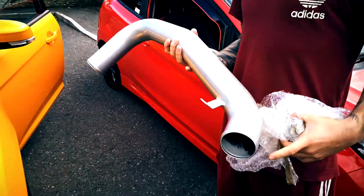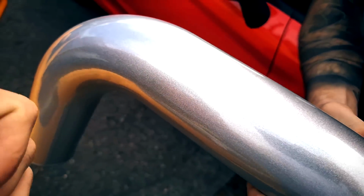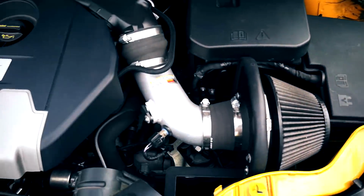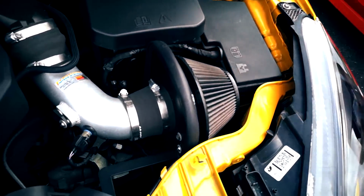So, yeah. We're going to fit it today. A1 Powder Coating's literally done an amazing job on this. Well done, Adam and the team up there. It literally is a direct match to the K&N Typhoon. Put them next to each other a second, mate.